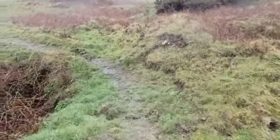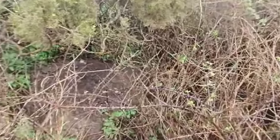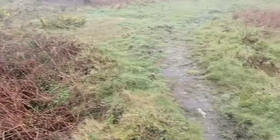As we walk along through these, this is a mine spoil heap. And these little trackways here, that's because these are now used by badgers. There's a large badger set here.